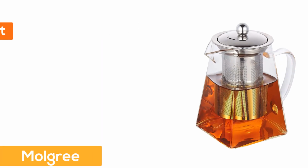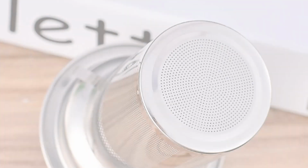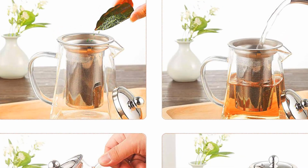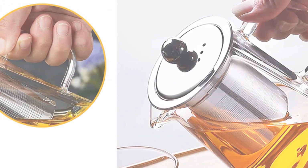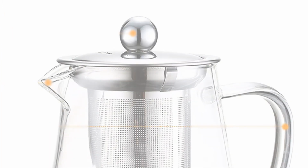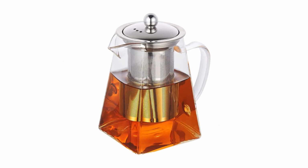Number 5. Mulgari. Ultra clear glass teapot with stainless steel infuser. Includes a micro mesh stainless steel filter for loose teas or blooming teas, perfect for tea lovers. Easy to use. This teapot with infuser is a full set of combinations, easily detachable for making tea and boiling water. Applicable for dishwasher, microwave oven, electric burner, gas stove, electric ceramic cooker and burning stove.